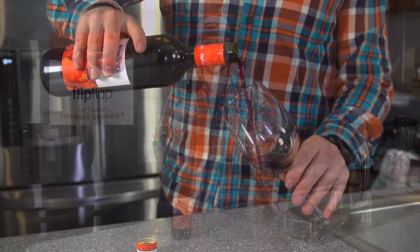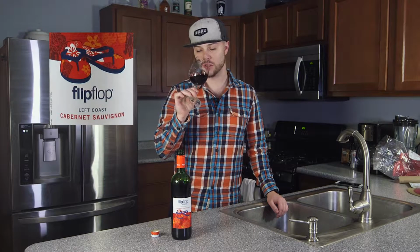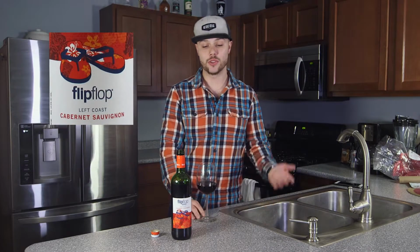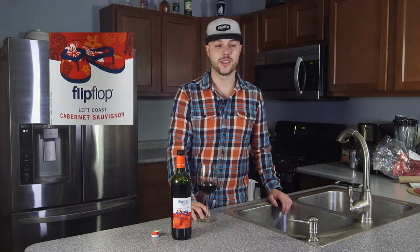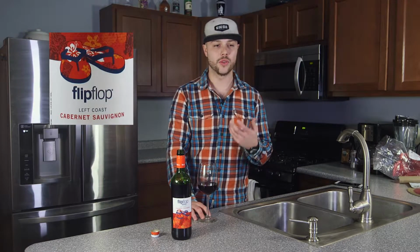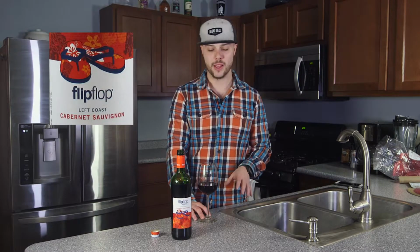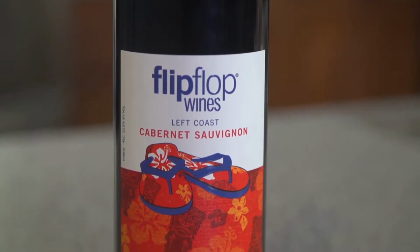For our first take on this Flip Flop Cabernet, let's see how the aroma plays out. Off the nose, I definitely smell the tannins. It's going to be a drier wine. It also smells like it's going to have a nice fruitiness to it. Doesn't smell like there's going to be a lot of oak or tobacco or even complexity underneath that as well. It seems like it's just going to be really fruit forward, and doesn't seem like it's going to be too much of a heavier drink.